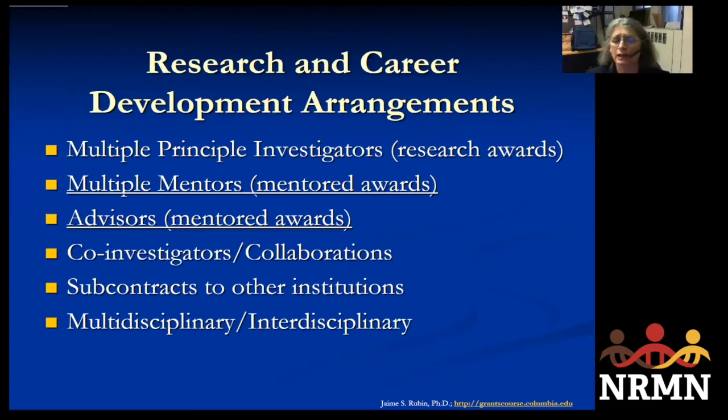NIH now allows more than one principal investigator for research grants. Then think about maybe you should have more than one mentor, maybe a co-mentor. If your mentor doesn't have significant research funds, or if the work is very multidisciplinary, bring in two mentors in the two different areas of research to complement it. Or your mentor, as I mentioned before, might be junior and not have a long track record of being a mentor.